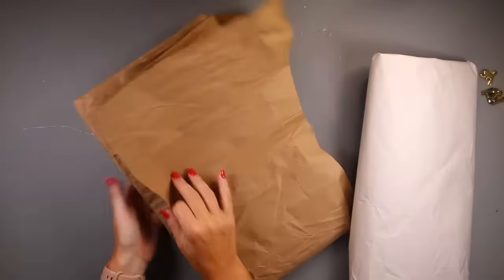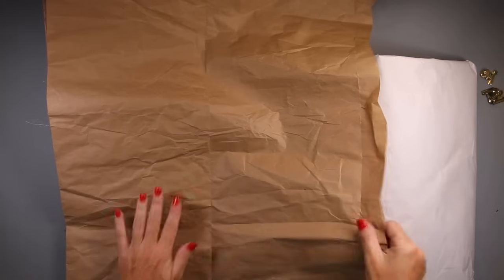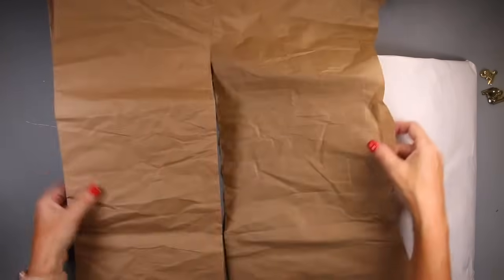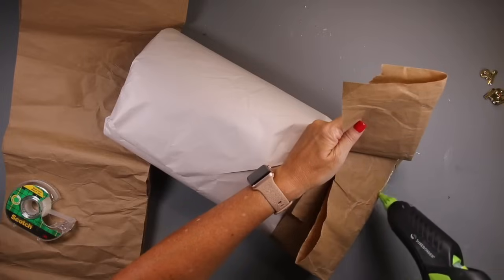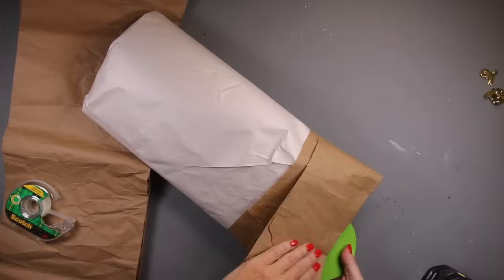So this is the paper you get when things are being shipped to protect them, and it is perforated. And so all I did was tear it apart at that perforation. On the very bottom, you want to go ahead and wrap it up, kind of like create a pocket around it. This time, instead of tape, I am using hot glue to secure that in place so it will have a stronger hold.